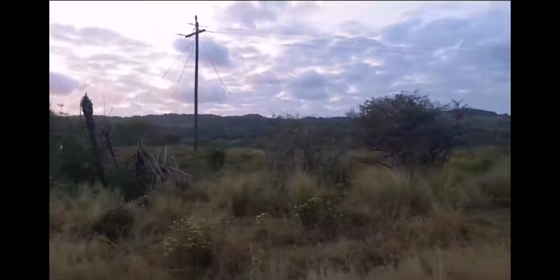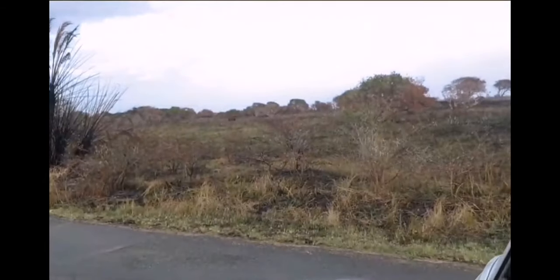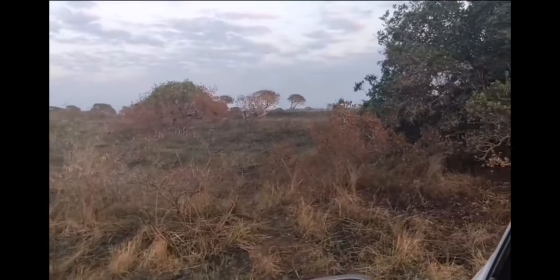So you gotta pay to go into the reserve. Let's see what's the cost. It's about 60 rand a person. Let's go. A quick one, guys. When you're driving into this reserve, you see a lot of animals. Couldn't video all of them, but another rhino there. Some buffaloes here. There's a baby rhino there.